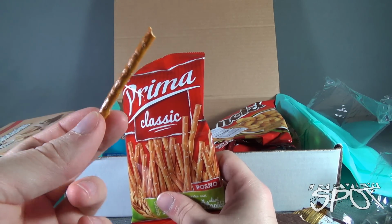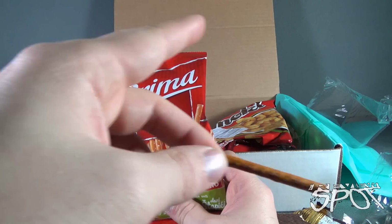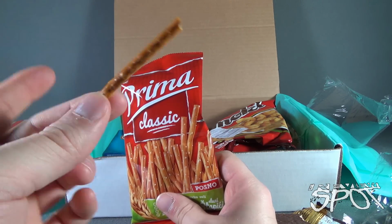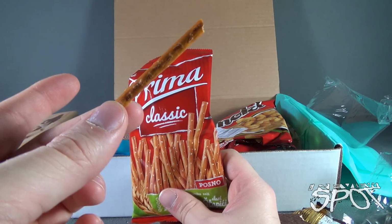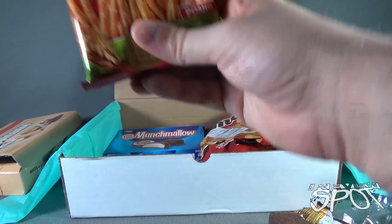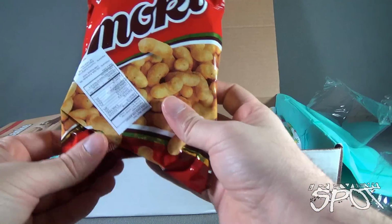Also, they're smaller as opposed to the, I'm making a figure eight, but you know what I'm talking about. The shape of a pretzel, it's kind of like that. This is just a more convenient way of eating it. The Prima Classic Pretzel Sticks by Stark. Not bad. Not bad. Moving along.